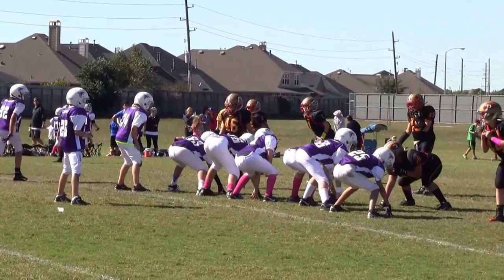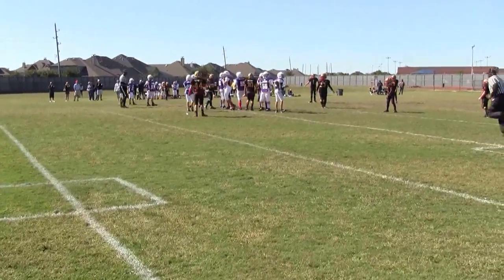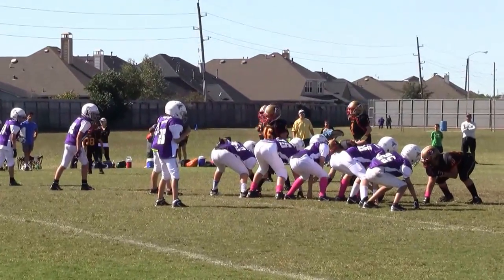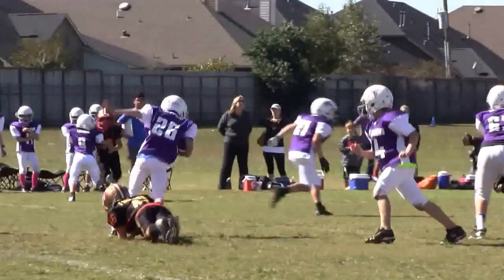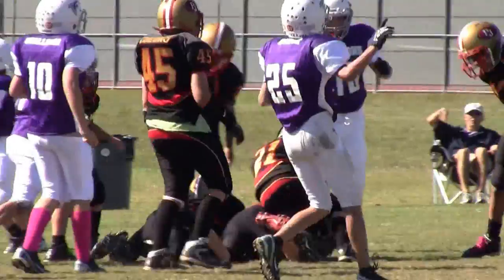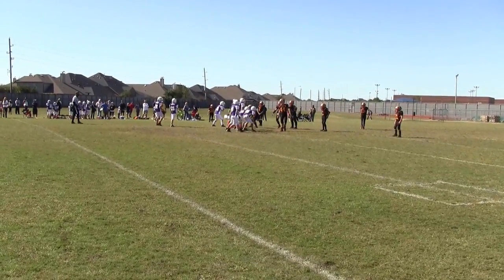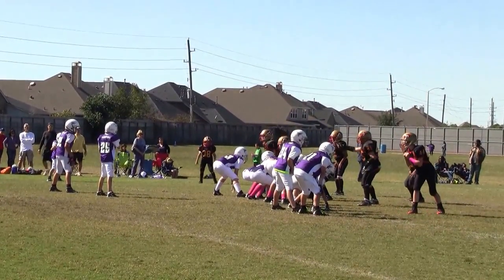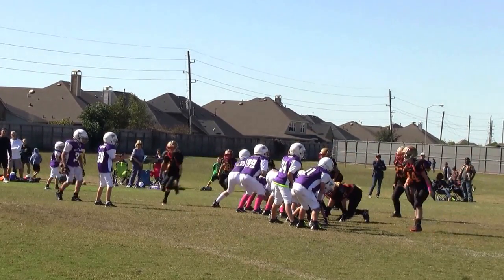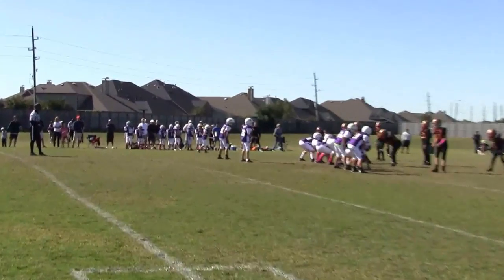We'll get it, James. Hey, get down. Looks like it's going to be an offside on the defense. We'll see. Penalty makes it first and 5 on the Falcon 47. That's going to be a first down. First and 5 on the 44. It's a false start on the offense. Penalty makes it first and 15 on the 49.